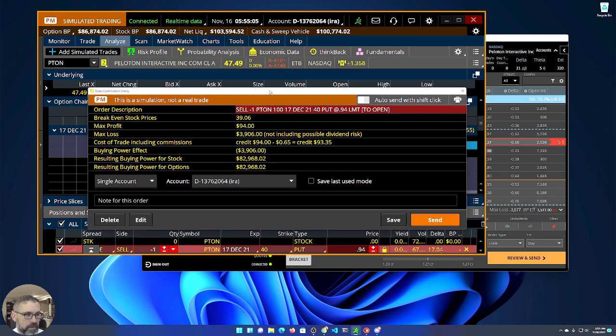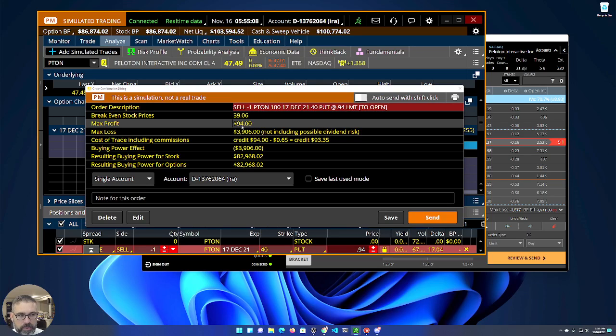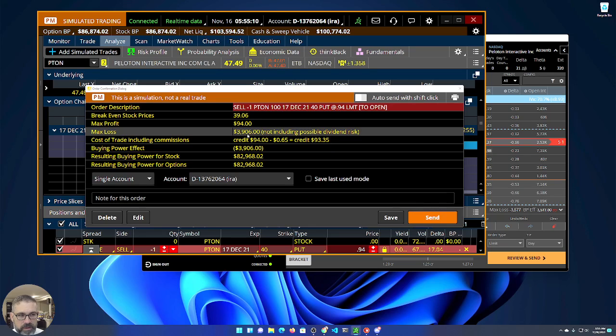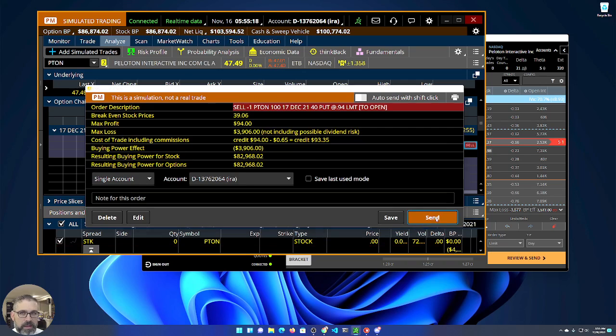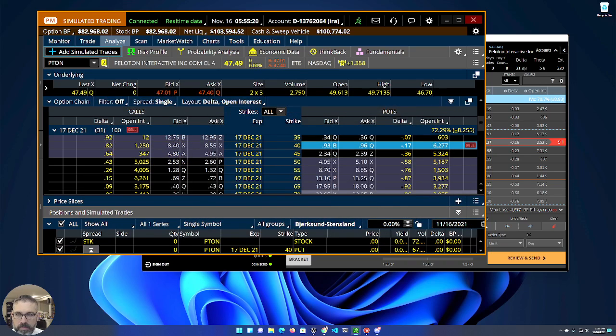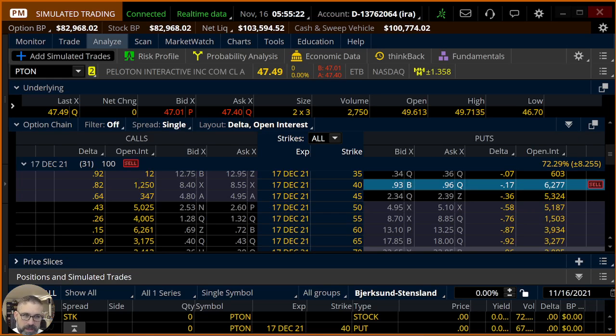Here it is. We got 94 cents of max profit, $3,900 of max loss possible. And we'll have a pretty easy to manage put if this thing goes our way. So let's go ahead and hit send. We've got two different puts. We can compare the performance of the two so we can understand, hey, which ones we like doing.